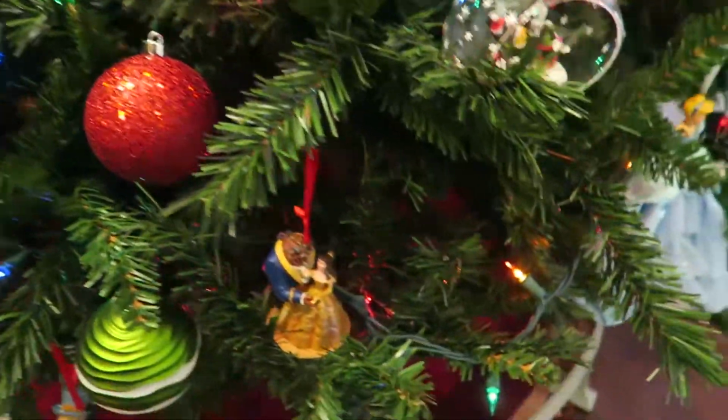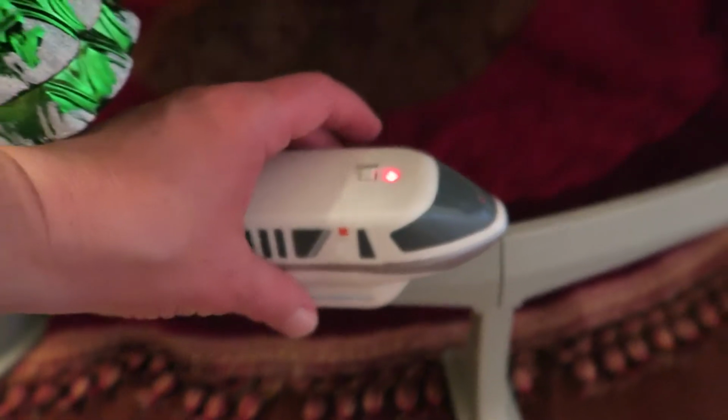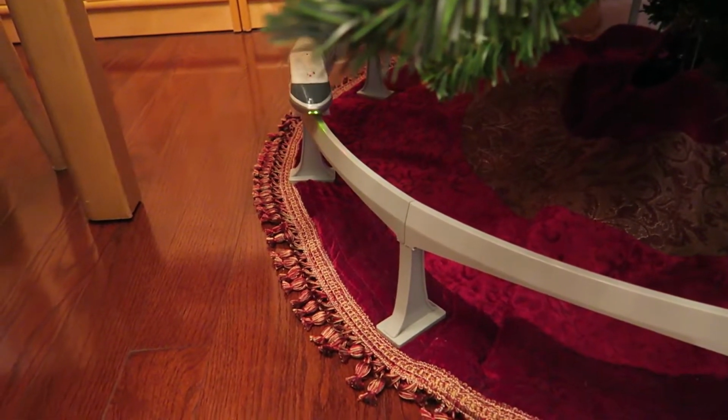And if you've missed previous years where we've shown it at the beach house, it talks. And it also, if I can figure out how, will go around the track. Here we go. I love the little lights on the front.